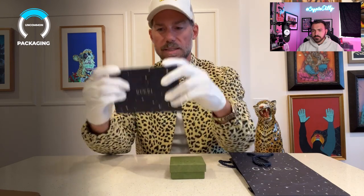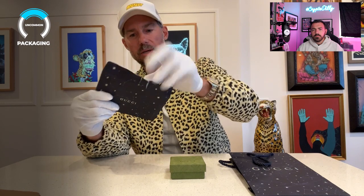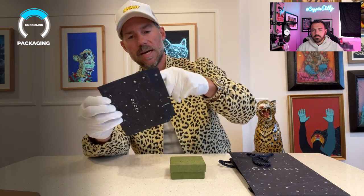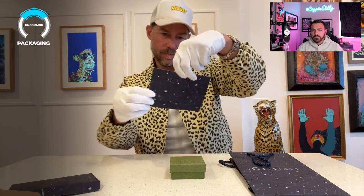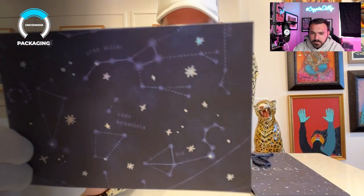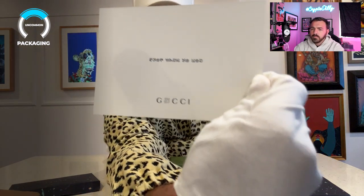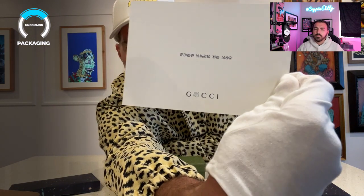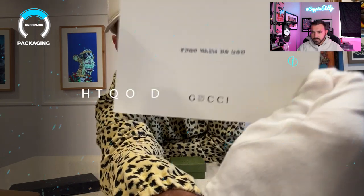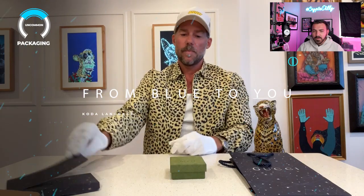Okay, cool. But let's open up this envelope real quick. This is part of the experience. So we've got, it looks like a letter inside here, and oh, that's cool, it's got the constellations from the other side, and on the back, it looks like we just have some Coda language. Hey, Dilly, you think the power of television could decipher that for us? Maybe. I don't know. We'll see. I wonder what that says.